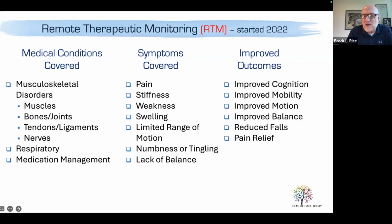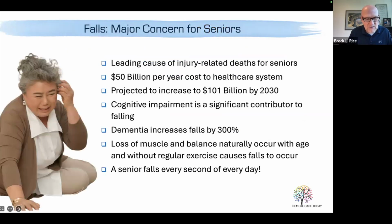And this program is addressing their two top concerns: loss of memory and loss of balance. Now, it'll address a lot of other issues too, like pain and stress and a lot of other things that this program is going to help with, but it really addresses those top concerns that seniors have. So why is Medicare really backing this and behind this program? It's because they're spending billions of dollars.